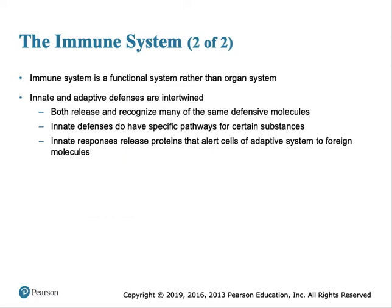All right? So the immune system is a functional system, like I said earlier, rather than really a true organ system. It relies on the bloodstream. It relies heavily on the lymphatic system. But it also has some components as part of other systems as well. So the innate and adaptive defenses are really intertwined.